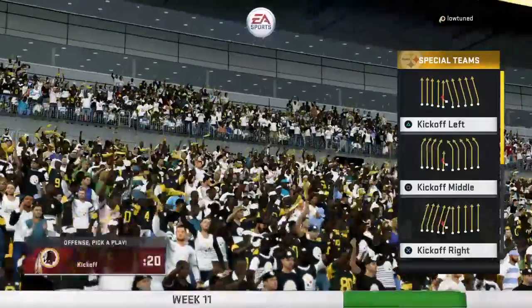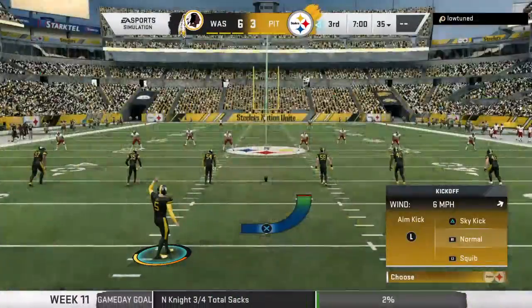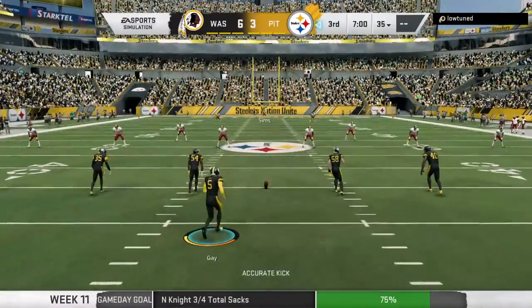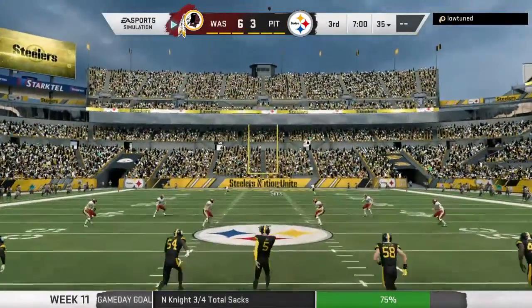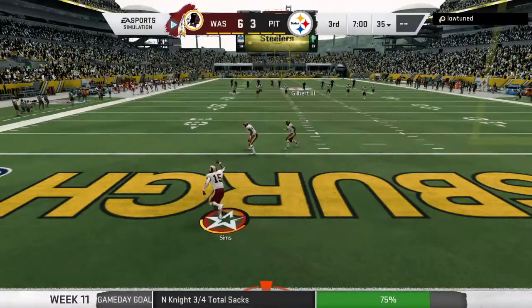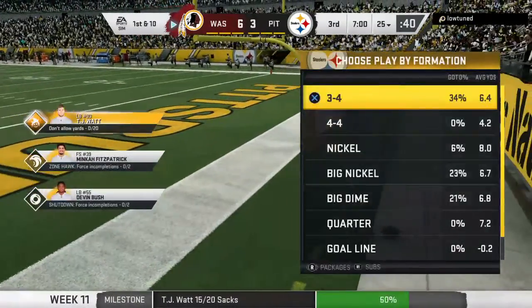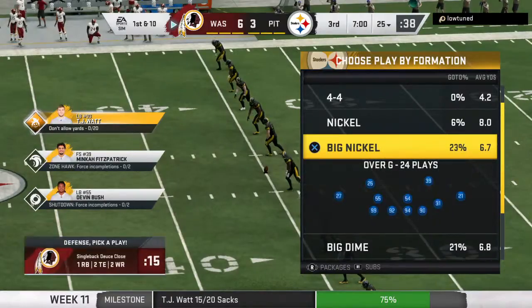Coach, thank you, sir. A field goal separates these two teams as we come back for this second half. The Redskins in a good spot. They've got the lead. They will get the football as the second half gets underway. And this will not be returnable. It's out of the back of the end zone for a touchback.